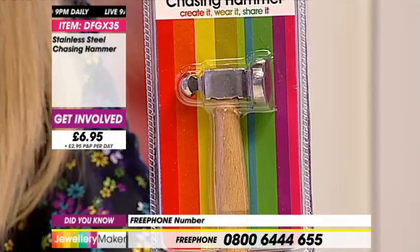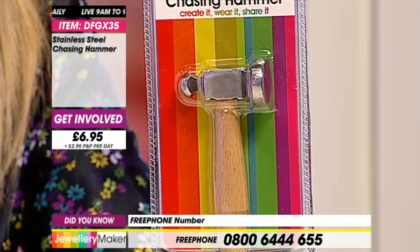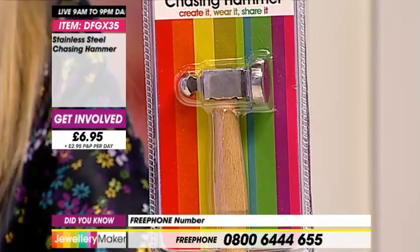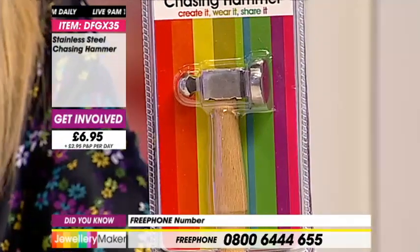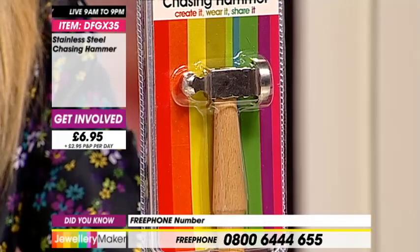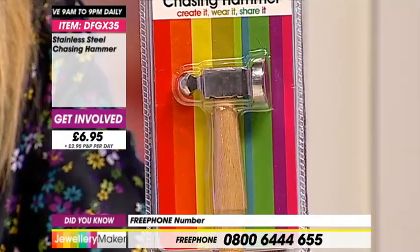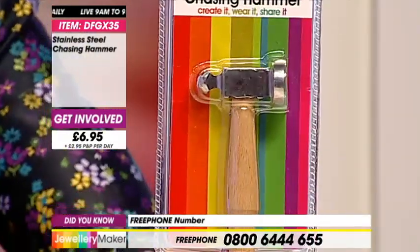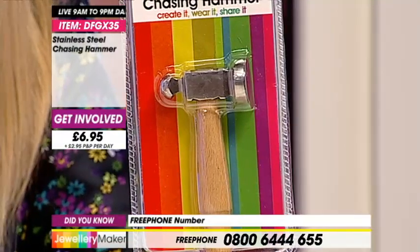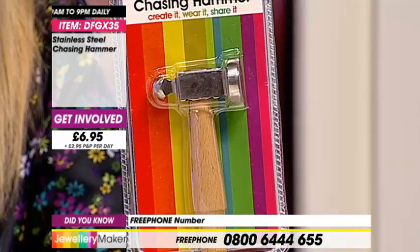I've seen some gorgeous designs this week on the Wall of Fame, where it just flattened out the wire, and that was the feature in itself. The thicker gauge wire was flattened, and it looks so sensational, little spirals coming out. It's a very handy tool to have. That's the one for your jewellery making, not the one that he or her uses to belt some thumbtacks into a wall, or nail that picture up of the dog.